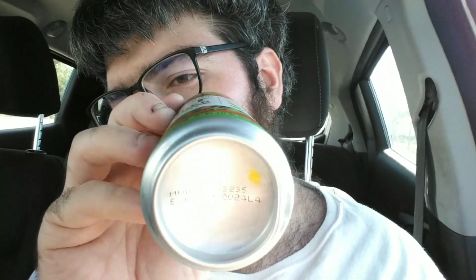There's a silver top with a silver tab, bombs, Best Buy date and production code. Best Buy, August 23rd, 2024. So it's still fresh for a while.